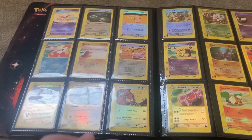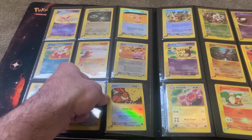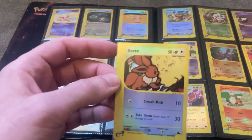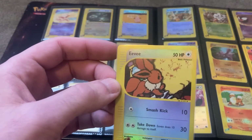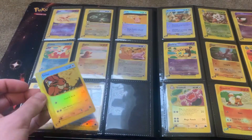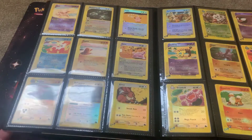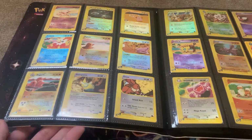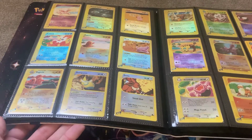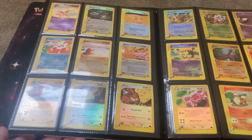This Eevee, by the way, is another potential PSA 10. The only thing that would maybe prevent it from a 10 is that there's a print line up top, if you see that. Right at the top border, that's a print line. I don't know if PSA would consider that an imperfection to disqualify a 10, but nonetheless, it's a mint card at the very least.